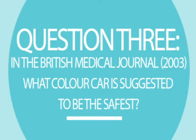It's all about colour for our Pantone show. In the British Medical Journal 2003, what colour car is suggested to be the safest? I bet you know, don't you?